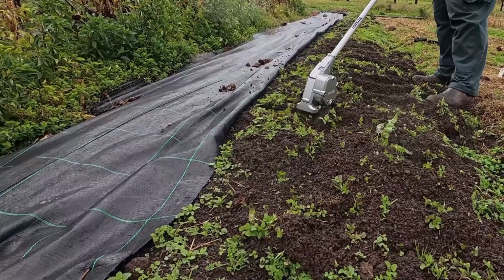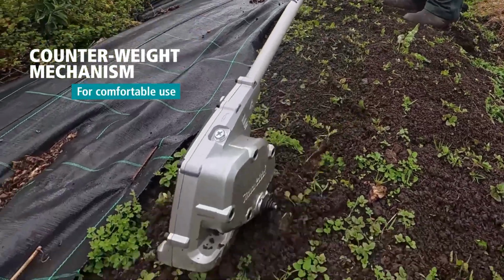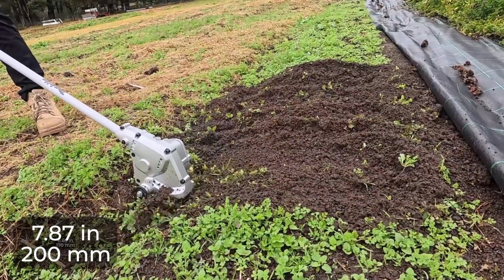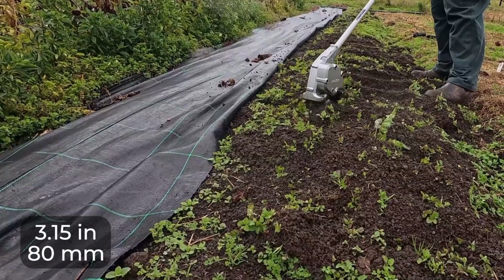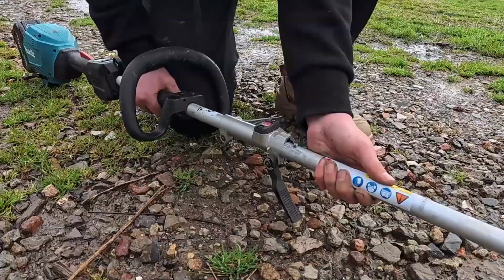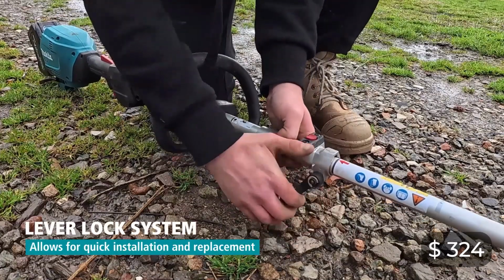comfort. The lever lock enables quick installation and replacement, and the standard blade covers a wide 7.87 inches or 200mm working width, with optional 6.69 inches or 170mm and 3.15 inches or 80mm blades, offering a deeper 1.97 inches or 50mm working depth. The price comes in at $324.